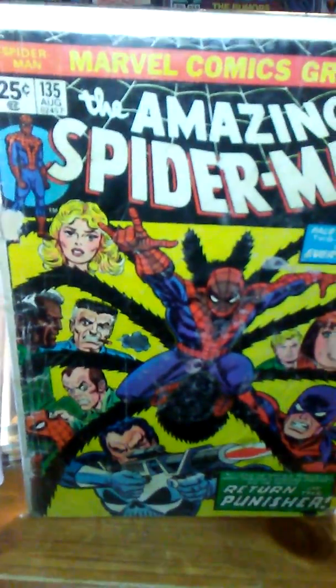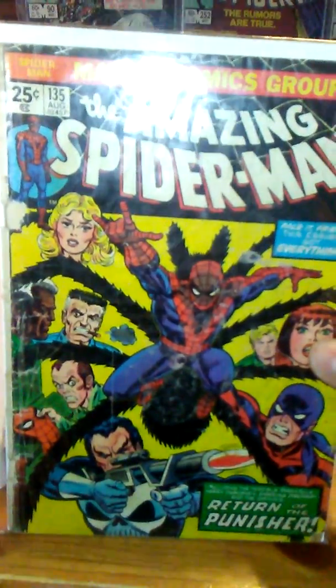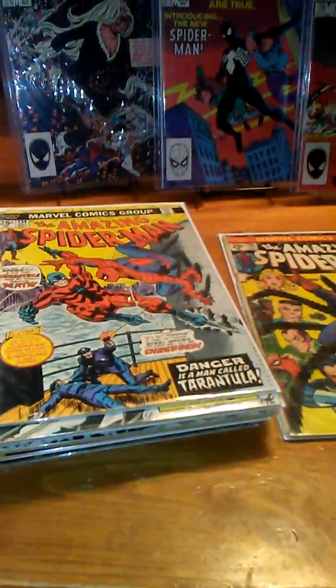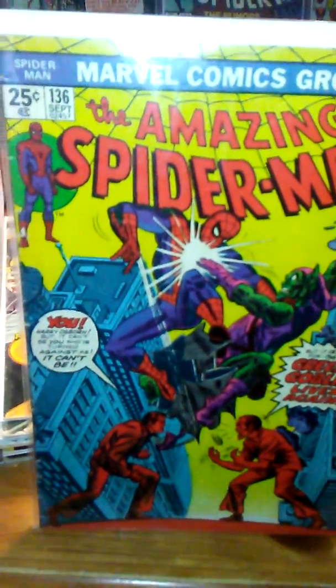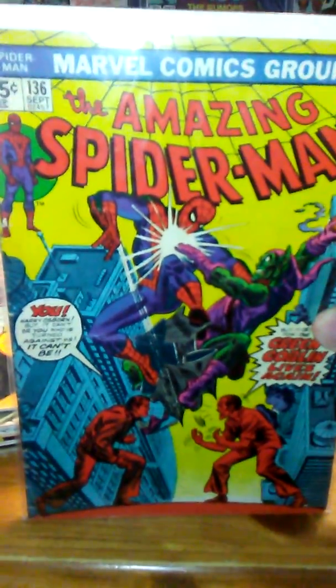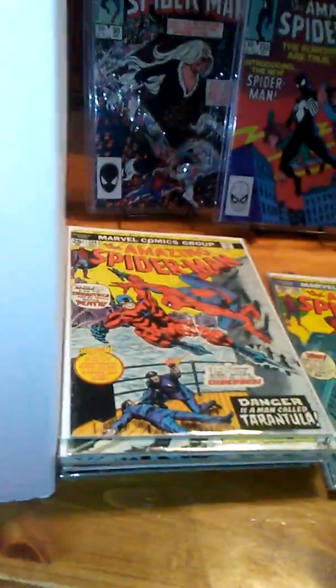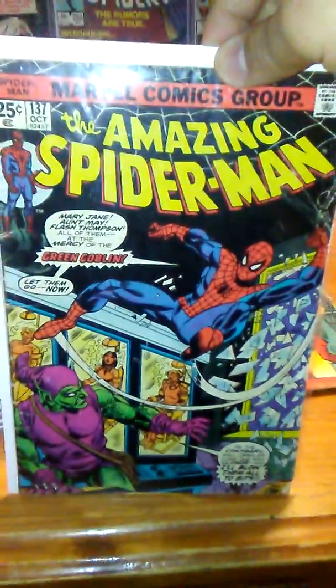Then we get Spidey 135, one of my favorites, very, very low grade, but it's part of the collection. Second appearance of Punisher. Spidey 136, classic rivalry, Spidey and Green Goblin. This was Harry Osborn as a Goblin. Then we got Spidey 137, Spidey swinging into action against Green Goblin.